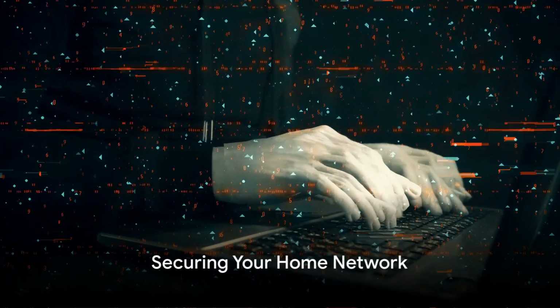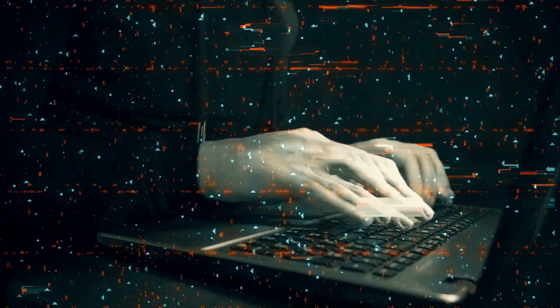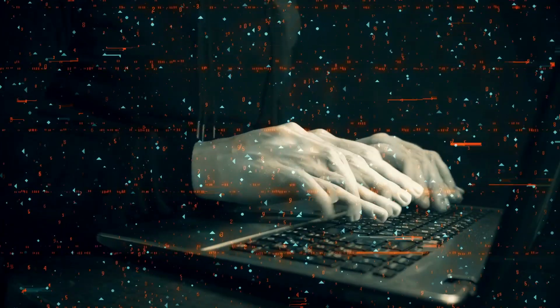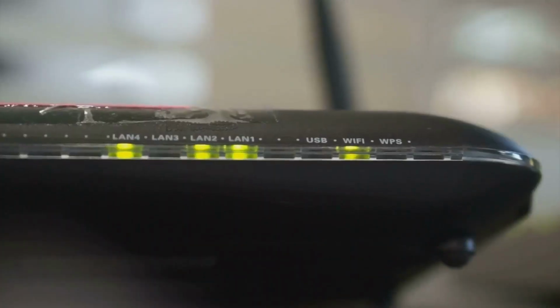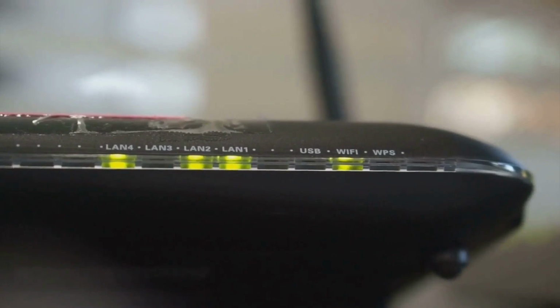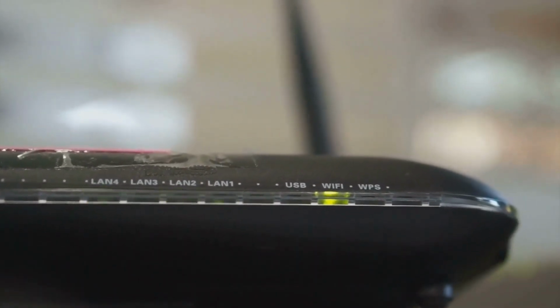Your home network is a gateway for cyber threats. Change default passwords on your router to something unique and strong. Use the latest encryption protocols like WPA3 for your Wi-Fi. A robust firewall can prevent unauthorized access. Regularly update your router's firmware to patch any security loopholes.